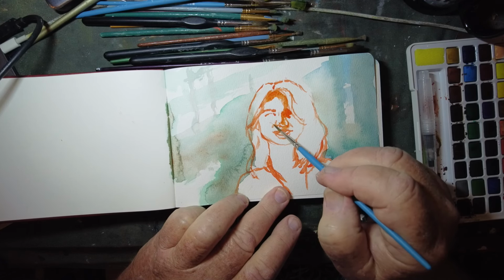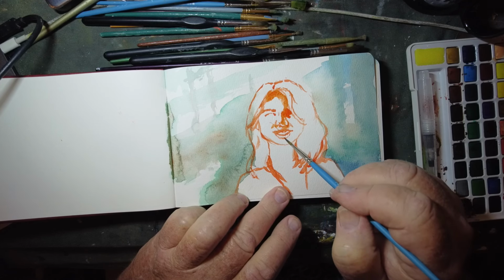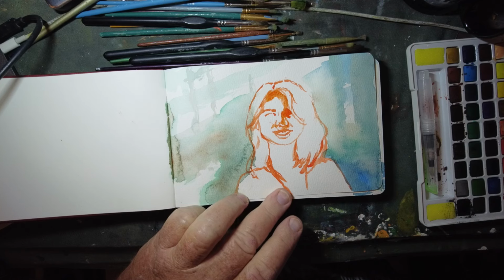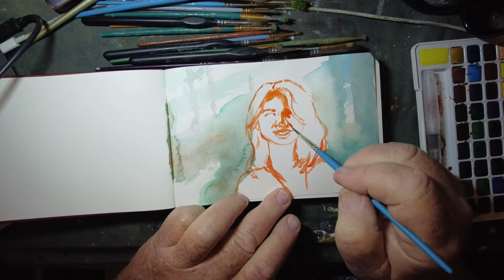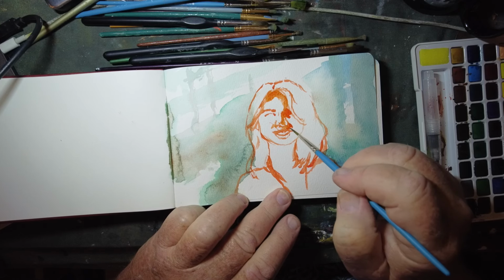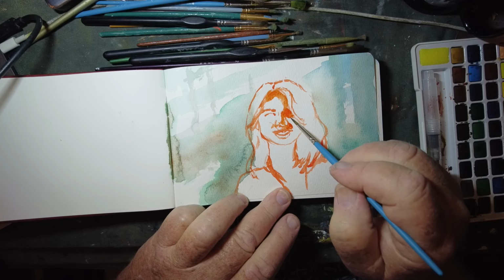You might have noticed when I first started putting the paint on that I spilled some on there, so that's part of the problem right now, but I can paint over that, see? That's what I'm doing. I'm basically just going for the darkest shade, the shadows right now.